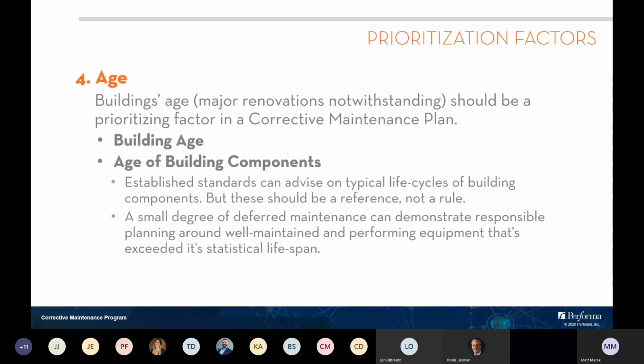And finally, the age. So just understanding the age of the buildings and its internal components is going to be an important weighting factor. It's not the weighting factor. You do look at typical life cycles of equipment, such as chillers or air handlers and things like that, or roofs. But the life cycle is not the end all be all. Just because a chiller has an ASHRAE life cycle stated of 30 years doesn't mean that at year 31 it needs to be replaced.